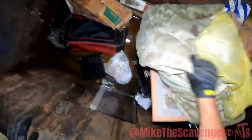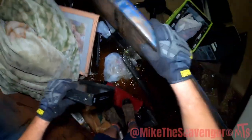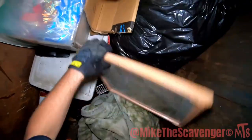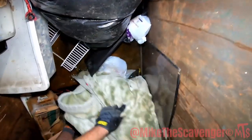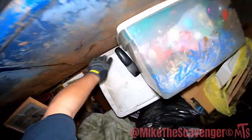Didn't Comcast want their stuff back? Isn't that usually how it works? I don't know. But yeah, these cable boxes, they have hard drives in them. Little fun fact.